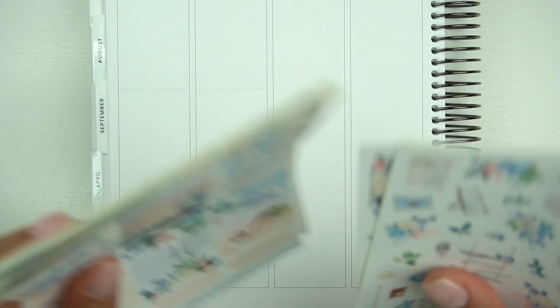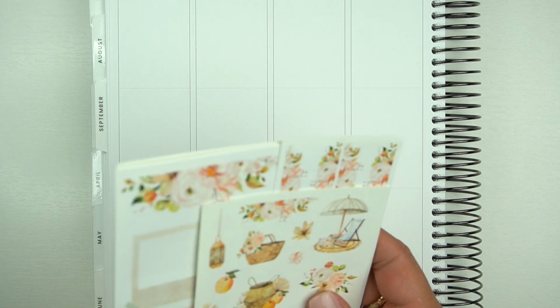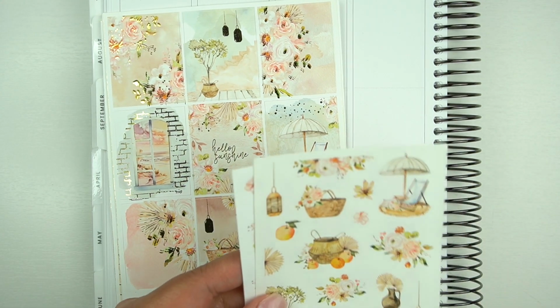Okay, so that is, what is this kit called? Did I even tell you? Oh, it's called Seaside. Wow, good job, Rachel. This kit is called Seaside. And lastly, we have this kit called Breeze, another perfect summer kit. I'm really excited for all the summer kits that I got because I think there's a pretty good variety of designs.